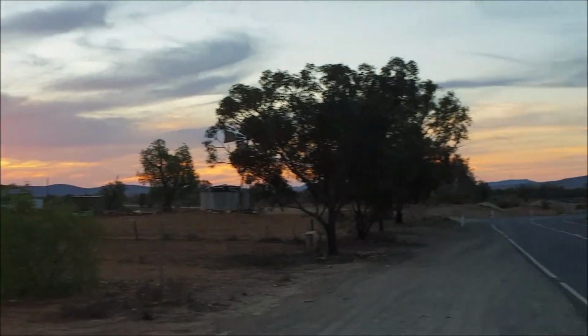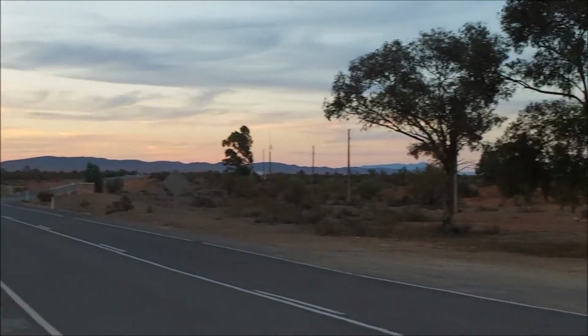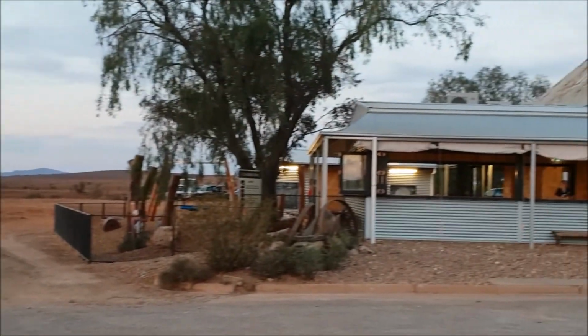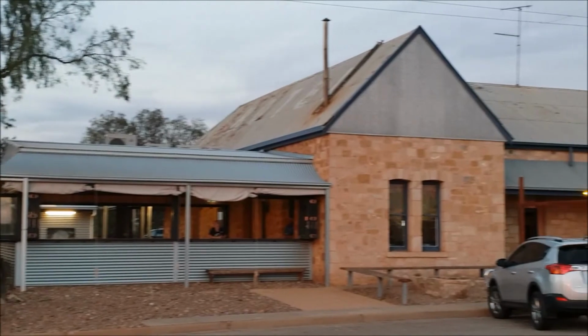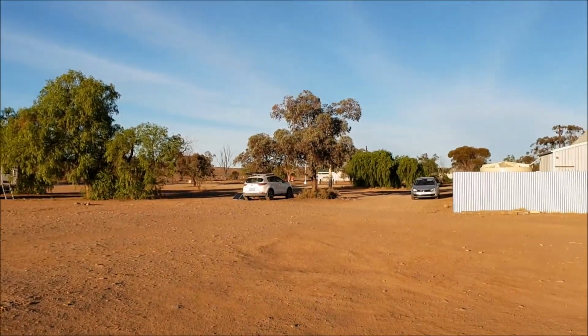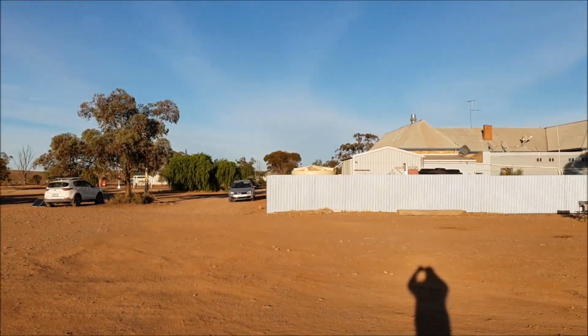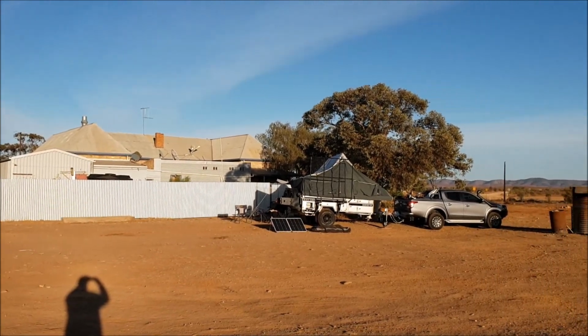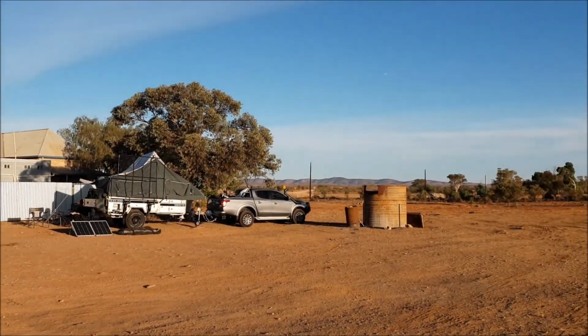As the day was getting on, the sun was starting to set. We saw some free camping signs, so we pulled over to spend the night behind the Craddock Hotel. What a fantastic, historic outback pub this is. Cold beer, really excellent food, and plenty of room for camping.